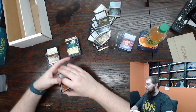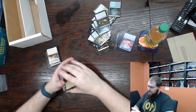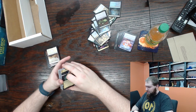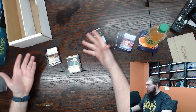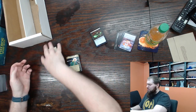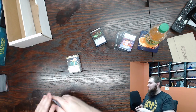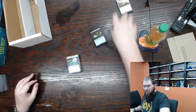So, all right, now I'm not going to do any sorting. I'm just going to pull out the rares and mythics and stuff, just so I have them in stacks. Rares and foils. So actually, I want to sort the foils and maybe use some of them for decks. But like I was saying, the commons, I have so many of them, I don't really know what to do with them. I guess I can sell them as bulk or something. Maybe I can just keep them in a box and hold them for I don't know what.